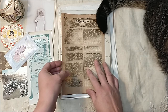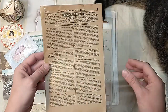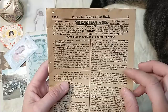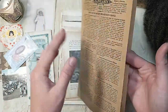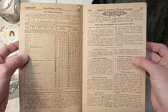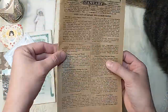The next thing in here, now we get into like the paper section. Again, I tried not to go for just plain book pages because a lot of times you can find book pages, but I went for things that maybe were a little bit more interesting. Like this here is from a 1915 almanac, and everybody gets a double page spread. I also tried not to just tear the pages, so if I could keep them intact, I did. So this is from a 1915 almanac, and everybody gets a double page spread like that.